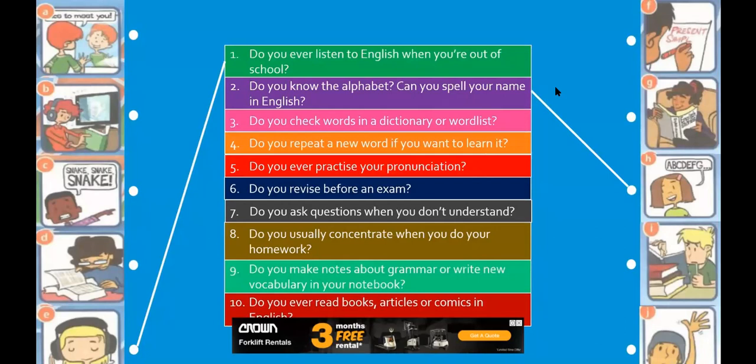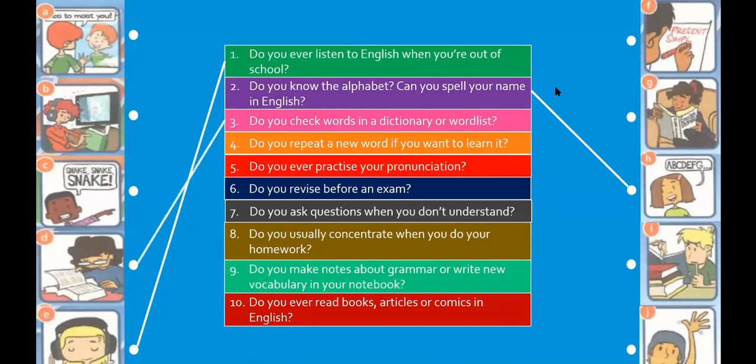Number 3. Do you check words in the dictionary or word list? So let's see which picture is dealing with the dictionary. We can see it's picture D. Number 4. Do you repeat a new word if you want to learn it? So which picture is the individual repeating? It's C. You can see the boy is repeating the word snake three times. Number 5. Do you ever practice your pronunciation? Which picture is this? It's A. As you can see there, the boy is looking at the mirror and trying to practice with his own.